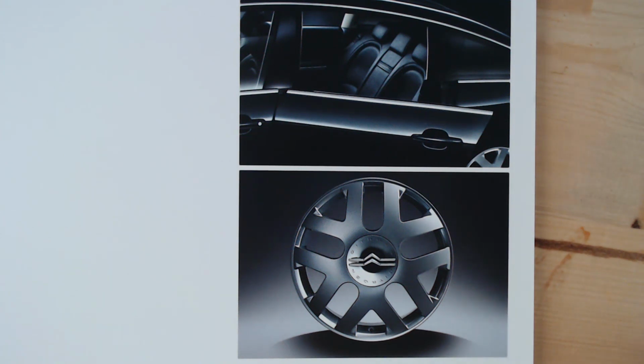And then we get a couple of little shots of that sort of interesting frameless door, the leather seats, and the Citroen badge on those alloy wheels. That would be an 18-inch alloy wheel used in this particular case. And like I say, them frameless doors, quite an unusual little touch on a modern car, sort of giving it a bit more of a stylish image, if you will.